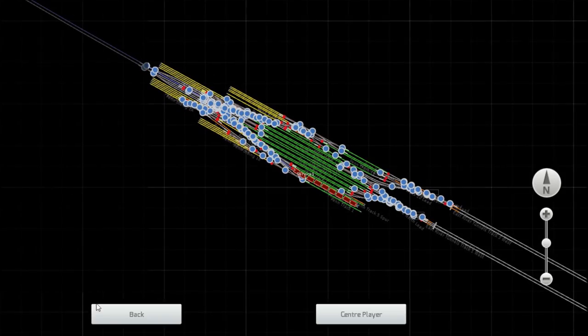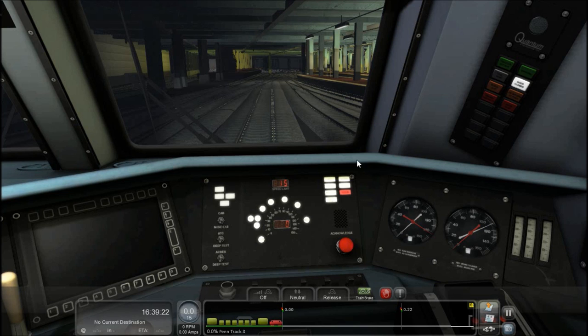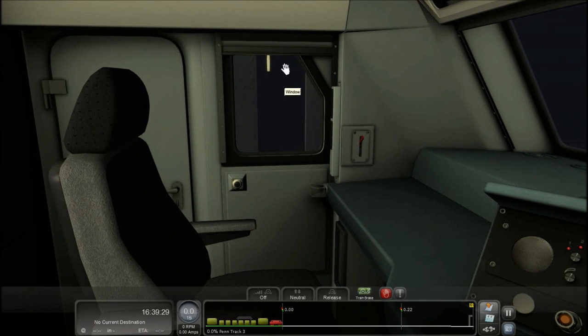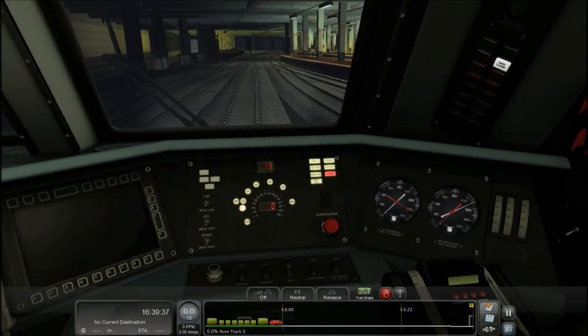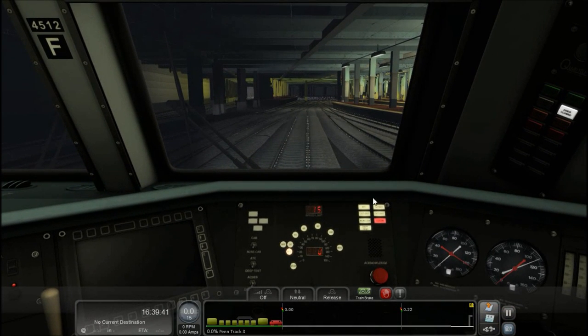Bayhead. Yes. So why don't we get started? Crap, hold on. Center. There we go. Back. There we go. Alright, turn the cab light back off, turn the bell on. One thing I want to show you is, yes, it's cool, right? Works with the horn too, and the traction sounds. Alright, this is NJ Rail 3361 Highball Penn Station.